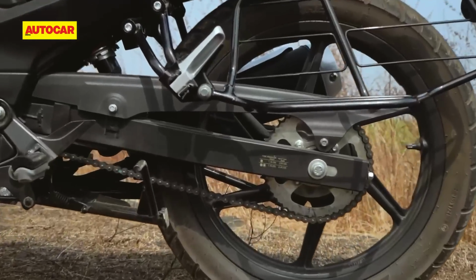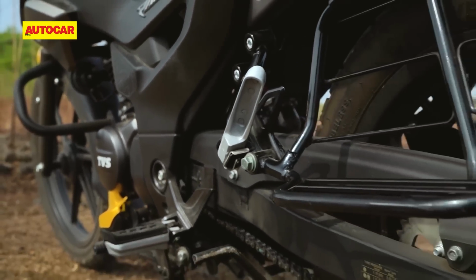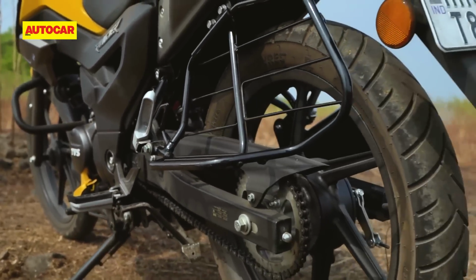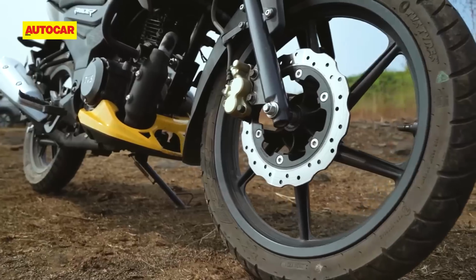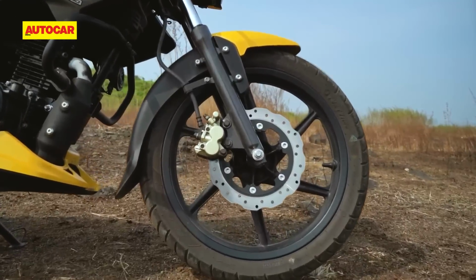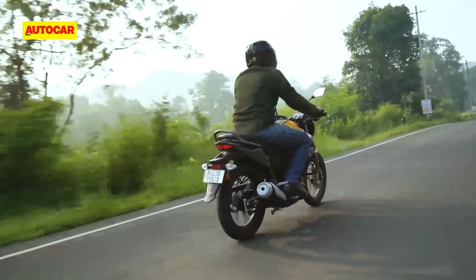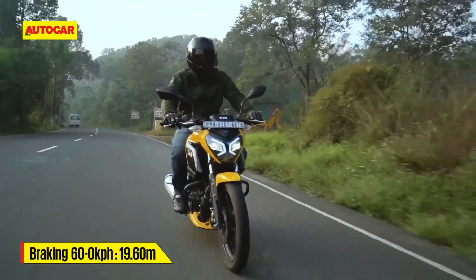TVS has also ditched the chain cover on the Raider, and I'm not sure whether buyers in this segment are ready for the additional care that's required with an exposed chain. Lastly, the CBS has caused a slight reduction in feedback from the front disc brake. It hasn't, however, affected the braking. We found that equal use of the front and rear brake results in the best braking performance.